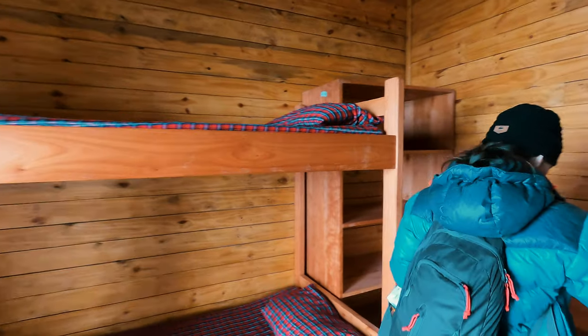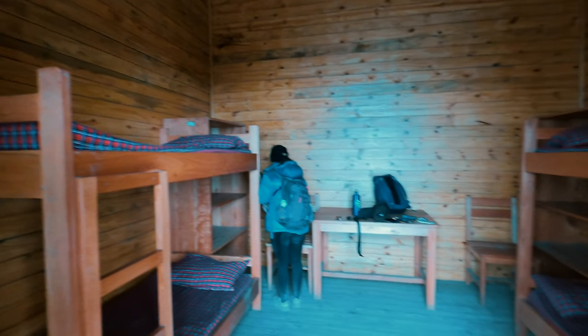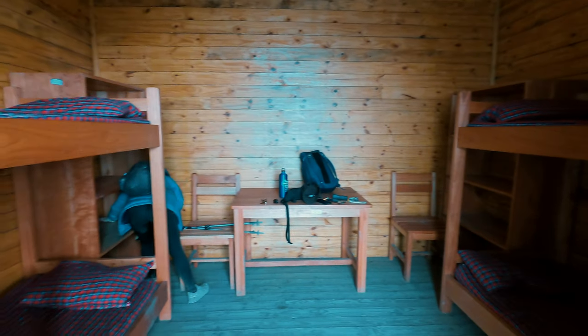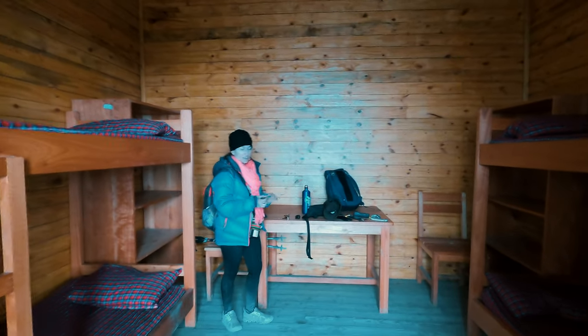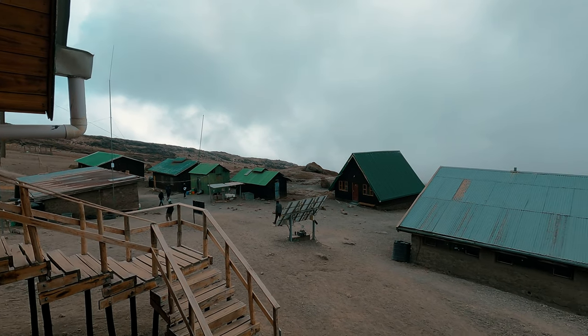So again, just like last night, it looks exactly the same. We took bunk beds, and we got lucky again. I think we'll be here by ourselves. But we just arrived. I need to go to the toilet and then go check out this place, have some food and get some rest.